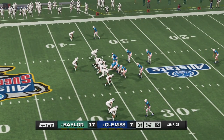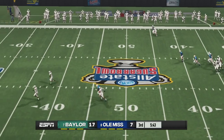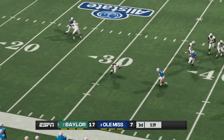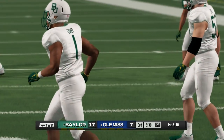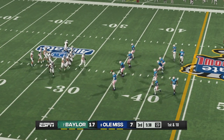Ebner is the deep man awaiting the return. Oh, excellent punt. Ebner takes it at the 21. They'll bring him down at the 34-yard line. Not a bad return. So now both teams come trotting back out onto the field.